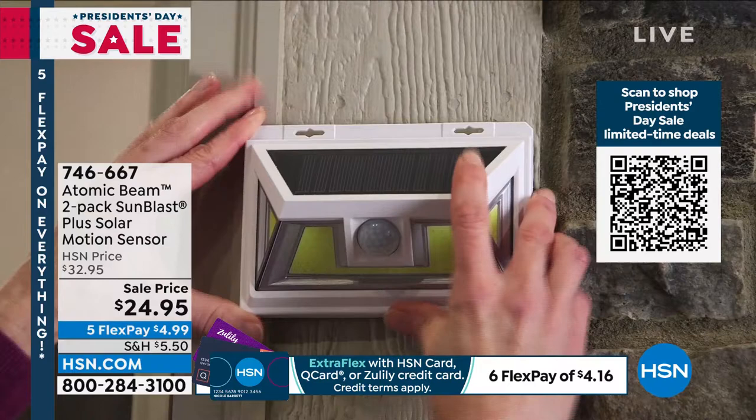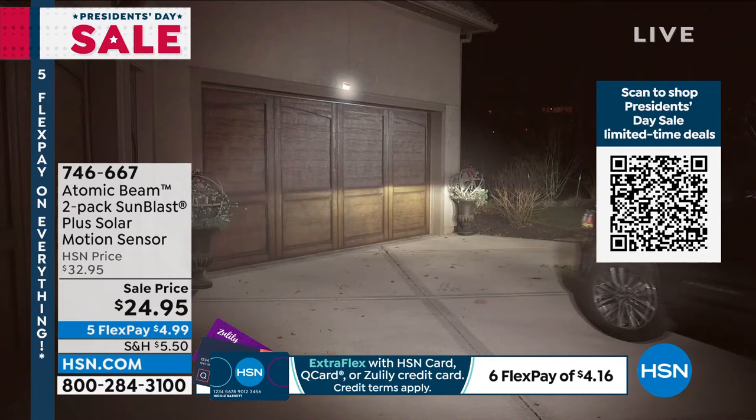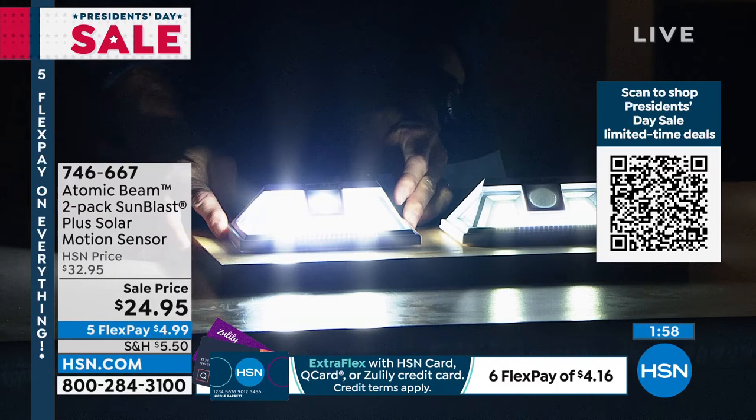There is no maintenance. It is weatherproof. It's going to hold up to all the elements. And when you need that light, when you forget to take out the trash and you think, oh, no, it's midnight, I got to take the trash out, that light's going to come on for you. When you let the dog out in the middle of the night, the dog has to go out, that light's going to come on for you.